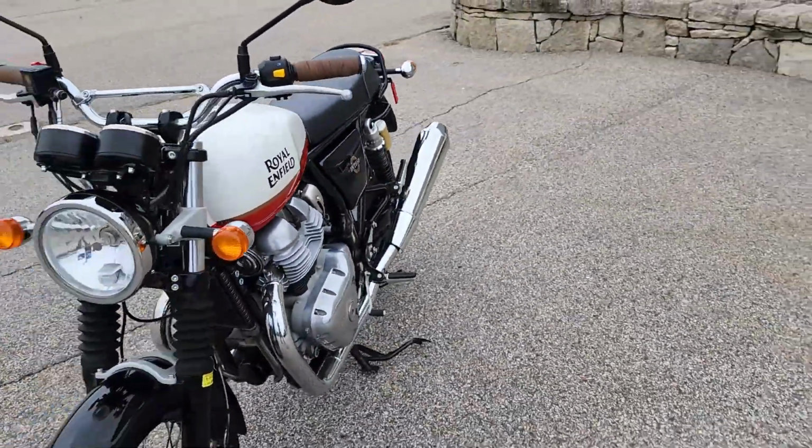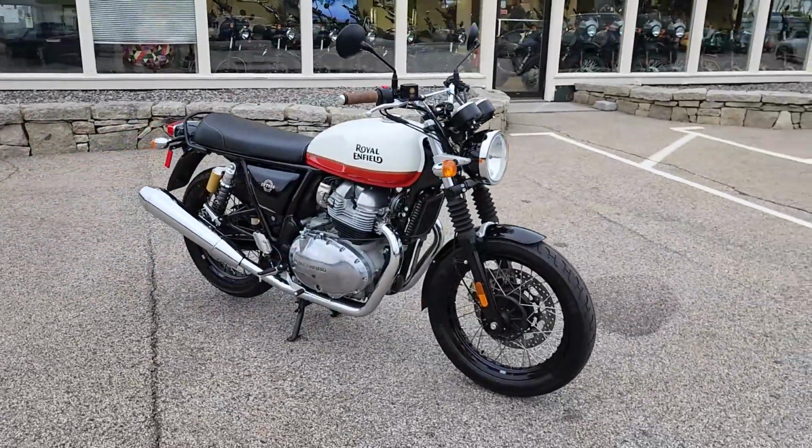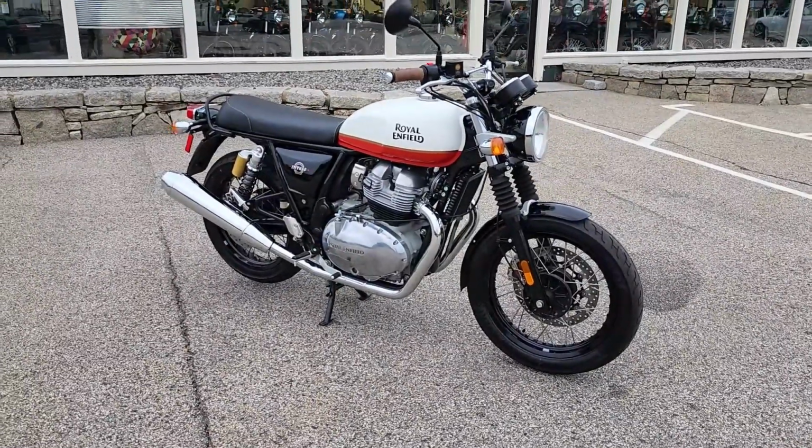The price point on these is unbeatable, and when you find a used model that's been well cared for, it's just that much better from a value perspective.